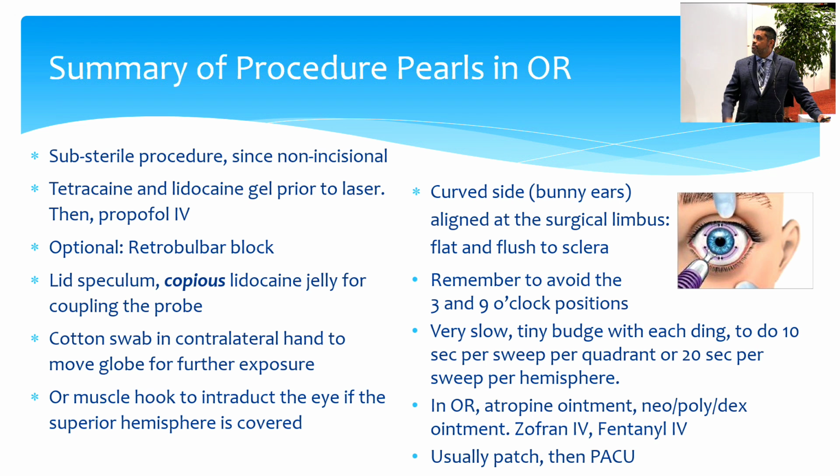Anesthesia will provide the propofol. Optionally, you can provide a retrobulbar block, but the propofol required for the block is equivalent to the propofol required for the entire procedure in terms of amount. And like I said before, there's not a real issue of post-op pain that first day that necessitates a retrobulbar block, and I haven't had to use a retrobulbar block for the MicroPulse MP3 laser. It's different from your classical continuous wave laser in terms of pain.